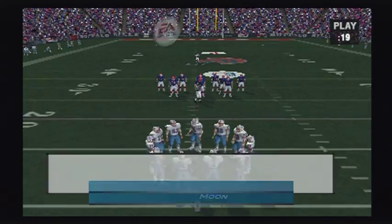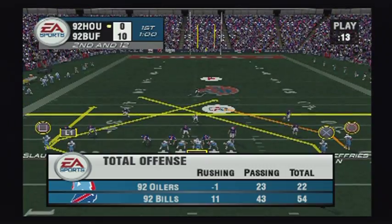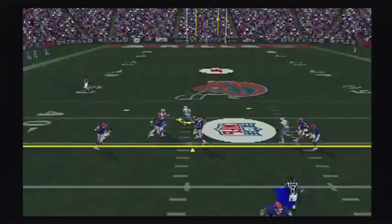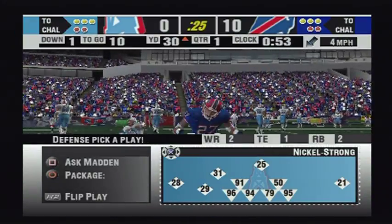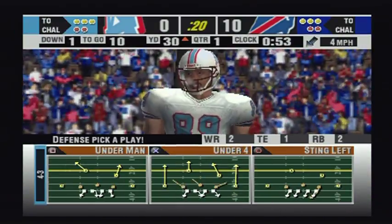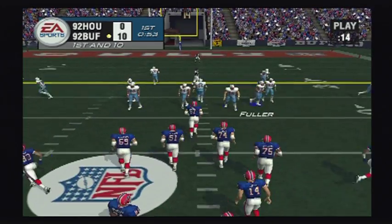Second and long coming up here. Ball on their own 23. Buffalo comes out in the dime package. Under pressure with the pass. It's going the other way. Hicks made a great read and came up with the interception. The quarterback seemed to rush that one a little. So after the interception, now it's first and 10.